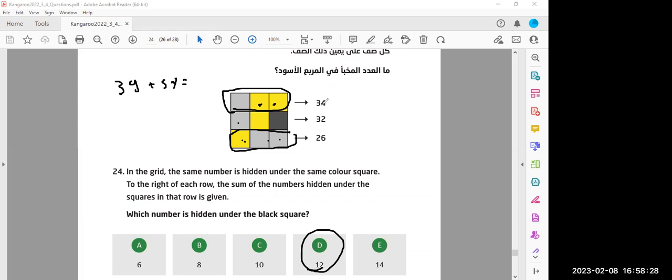If you add it together, it will be 60. So one gray plus one yellow, three gray plus three yellow, it will be 60. So one gray plus one yellow will be 20. So the sum of the two, gray and yellow, is 20. 20 plus what to get 32? Yes, you are correct. It will be 12.